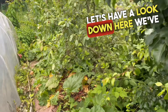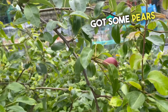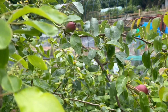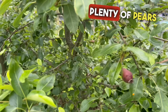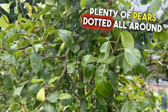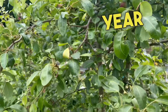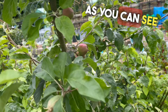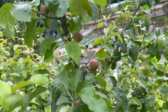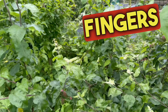Let's have a look down here. We've got our pear trees. We've got some pears growing on. Plenty of pears dotted all around. So hopefully we'll have some nice pears this year. And then this is our eating apple tree. As you can see, we've got lots of apples coming. We're going to have lots of eating apples this year. Fingers crossed.